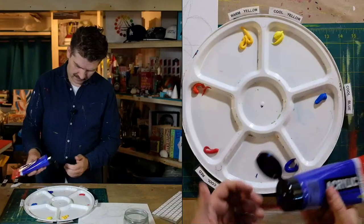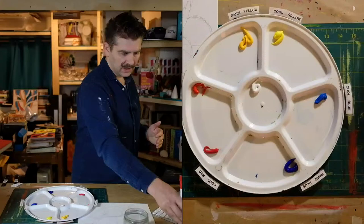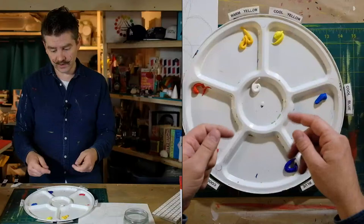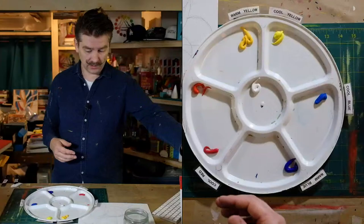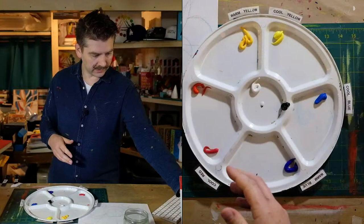Put some white right in the middle. I'm going to need more of it eventually, but sometimes when I use my white, it gets dirty really quick with a bunch of different colors. So rather than putting a big blob there and then it getting contaminated with one color, I'm just going to apply more as needed. And then black, I'm just going to put a little bit there because I won't need a lot of it. It goes a long way, right?